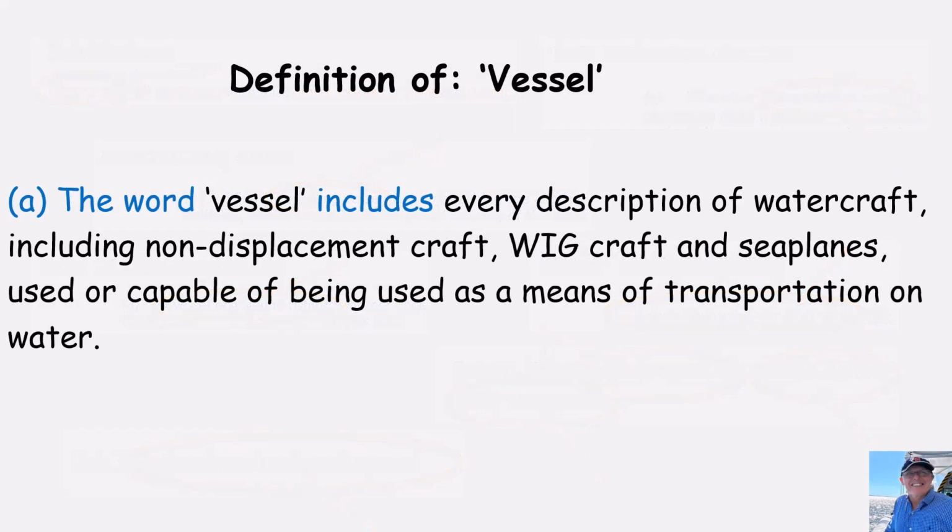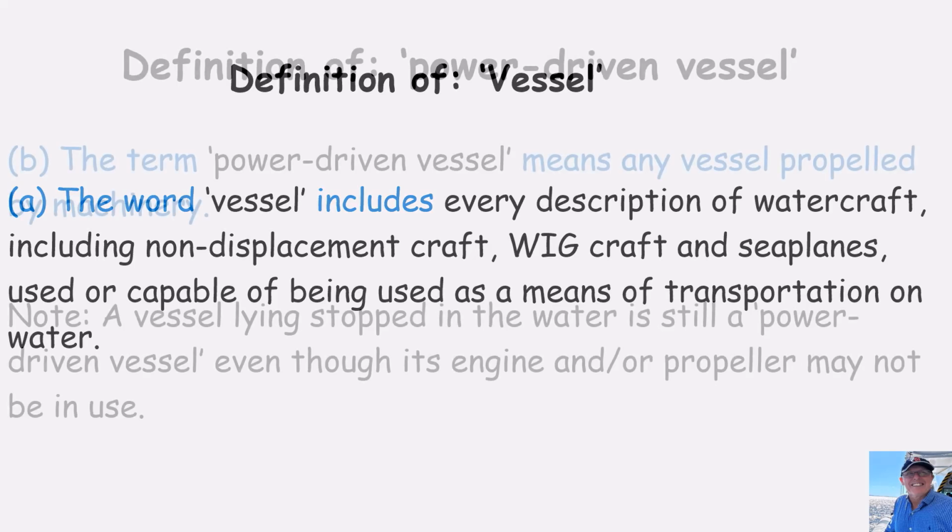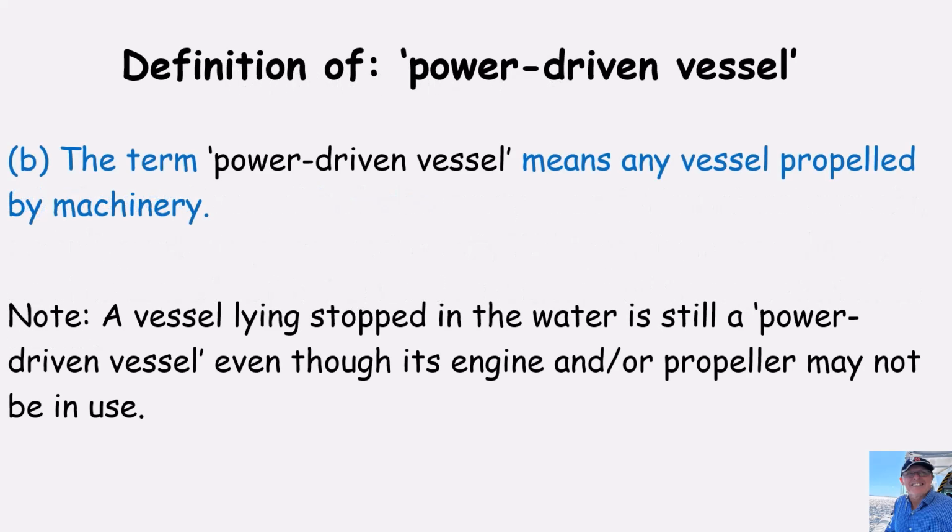So here's the first one. The word vessel means every description of watercraft. And now I'm not going to read it all out to you. You can read that on the screen. But essentially, if it's floating, it's a vessel. Power-driven vessel. And this one is fairly straightforward as well. It means any vessel propelled by machinery.